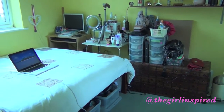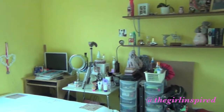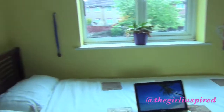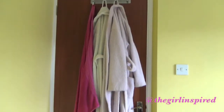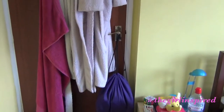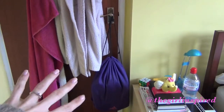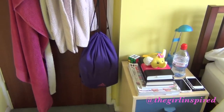This is a quick overview of my room. So you come in and close the door behind me. This is what is on the back of my door. I just keep my towel and my dressing gown, and on the door handle I hang my gym bag with my gym clothes and trainers and things like that in there. So I'll go around the room clockwise.